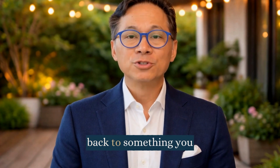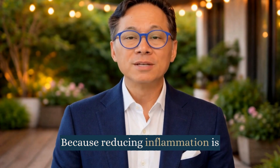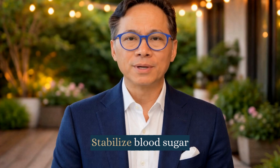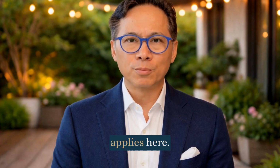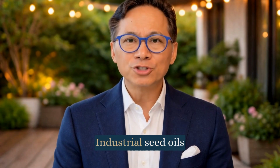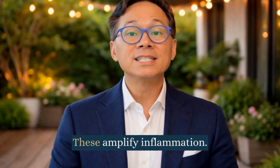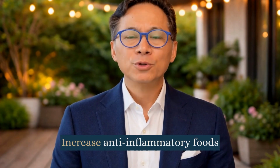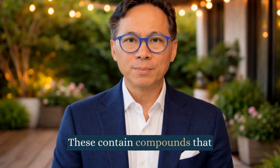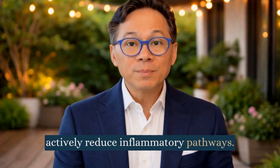Now let's bring this back to something you can control, because reducing inflammation is one of the most powerful strategies you have. 1, stabilize blood sugar. Everything we discussed earlier applies here. Less glucose variability, less inflammatory signaling. 2, remove processed foods, especially those high in refined sugar, industrial seed oils, artificial additives. These amplify inflammation. 3, increase anti-inflammatory foods. Focus on leafy greens, berries, turmeric, fatty fish. These contain compounds that actively reduce inflammatory pathways.